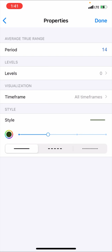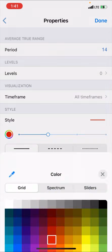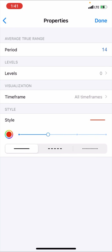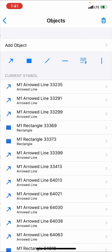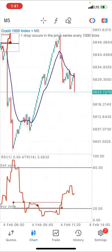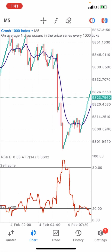For your visualization, leave it at all time frames, and then for style you should have colors. I remember I said I was going to change this to red so that it's more visible. You can leave it at 2 pixels. When you are done with this, click done, and you will have it right here on your indicator window. So you're done with that. You have the setup already.